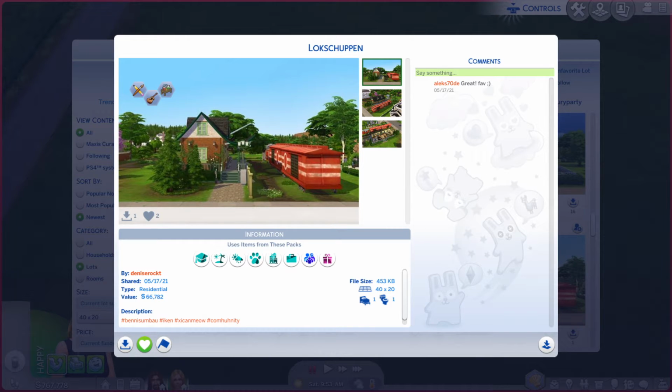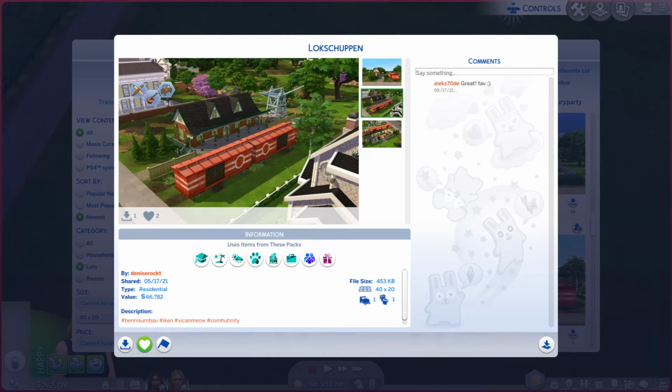And this lot is called... Lokschuppen? Chopin? Yeah, I'm sure I just butchered that. Okay, it's on a 40 by 20. A little bit of a description. Yeah, I think this place looks pretty cool.